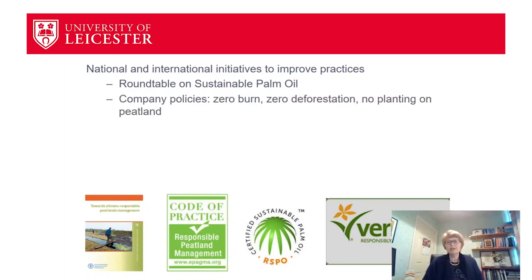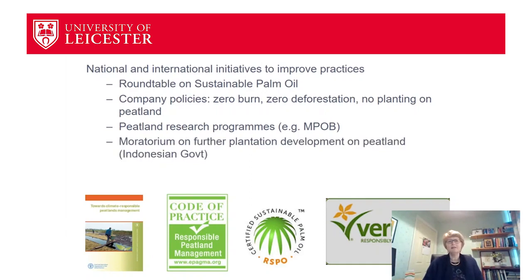Some of the companies that are producing palm oil have committed recently to various policies such as zero burn, zero deforestation, and no more planting on peatland. So they're still maintaining existing plantations on peatland, but they've committed to no more planting on those soils. There are various research programs going on by various companies, but also, for example, by the Malaysian Palm Oil Board, which are looking into ways that we can mitigate some of those greenhouse gas emissions, so try to minimise the emissions. And that's all, again, related to water management, but also to fertiliser application as well. And the Indonesian government has committed to a moratorium on further plantation development on peatland, so no further development at the current time.